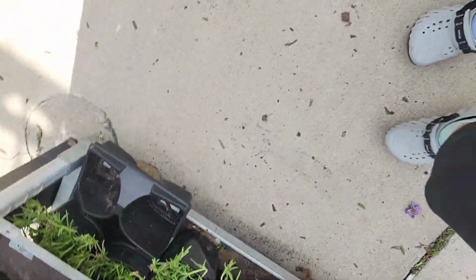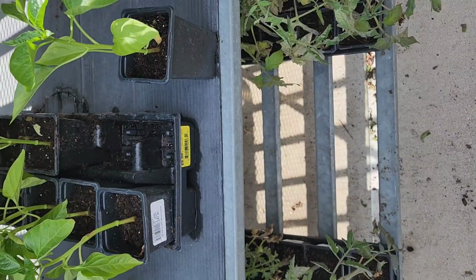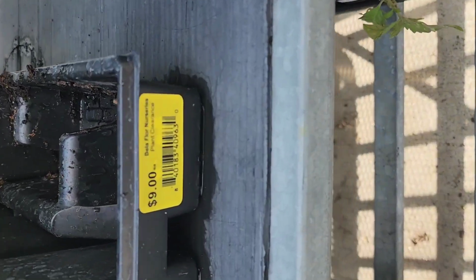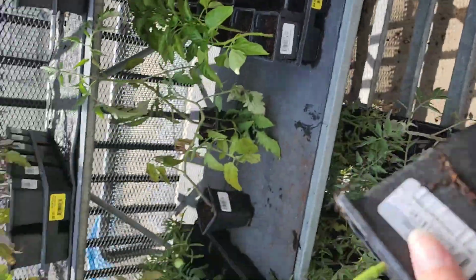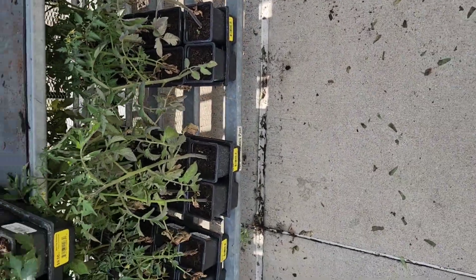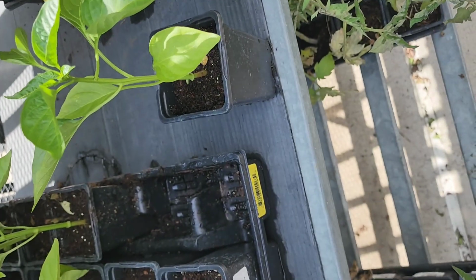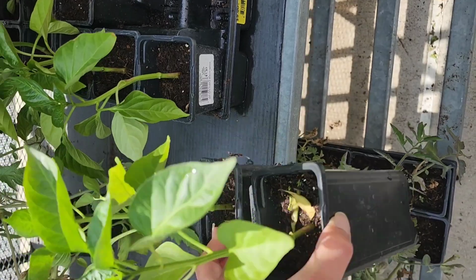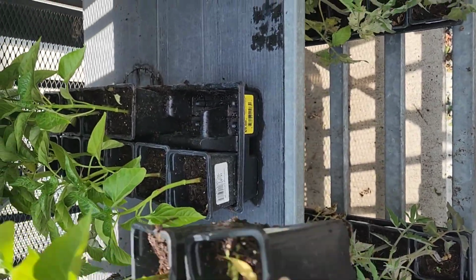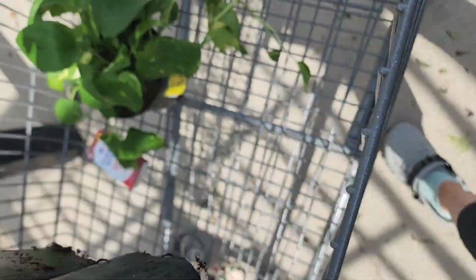They've totally rearranged it since I came here on Monday. They have some, and that says $9, but the little container says $1.97. That says clearance, whole flat, $10 a flat, but those say $9. So I'm confused. Is it $9 a flat or $10 a flat? These are Purple Beauty bell peppers. Now I don't need the whole dang flat because that's 12 plants. I'll take 2. I don't need 12.